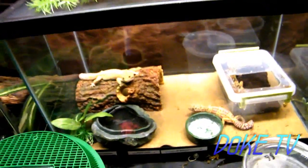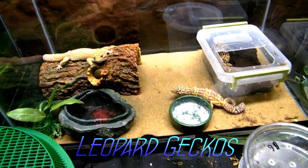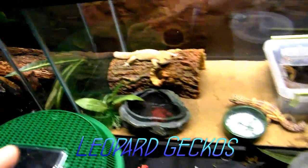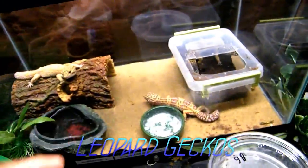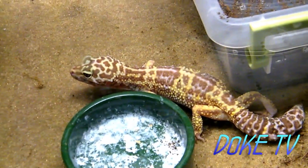Got to refill that. And these are my next batch of leopard geckos. There's three in here, two females and a male. The male's on a log, tremper albino. Then the female is inside of the moist hide there, and you've got another little female down here.